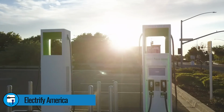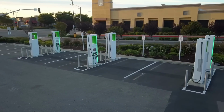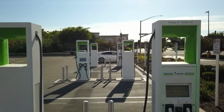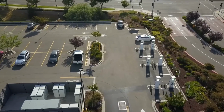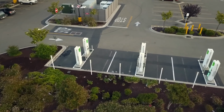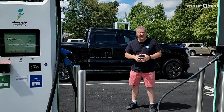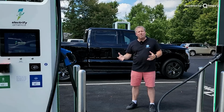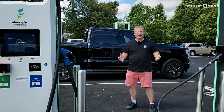Electrify America is the largest network of ultra-high-speed DC fast charging stations in the United States. And Ford has partnered with Electrify America to provide 250 kilowatt hours of free charging for all F-150 Lightning owners. And with that 250 free kilowatt hours, you're going to get about 500 to 550 miles of free driving.